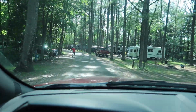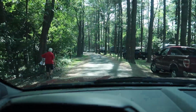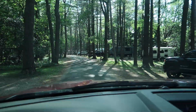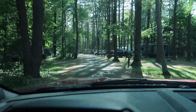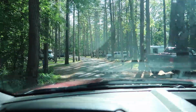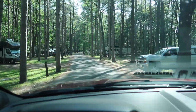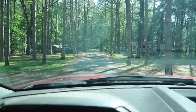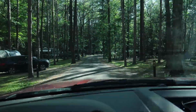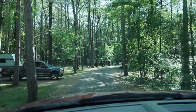But as you can see, it is still very full even on a Monday. I think people really like this section here. All nice big tall pine trees on the right, on the outer part of the loop. This is beautiful. You know, for example, this is site 84, 85, 86. Yeah, people seem to like these sites. 88, 89, or 90. These are all on my right. 92.